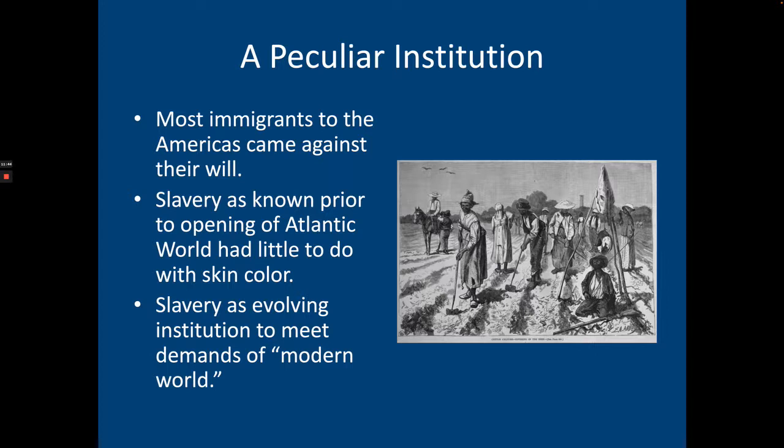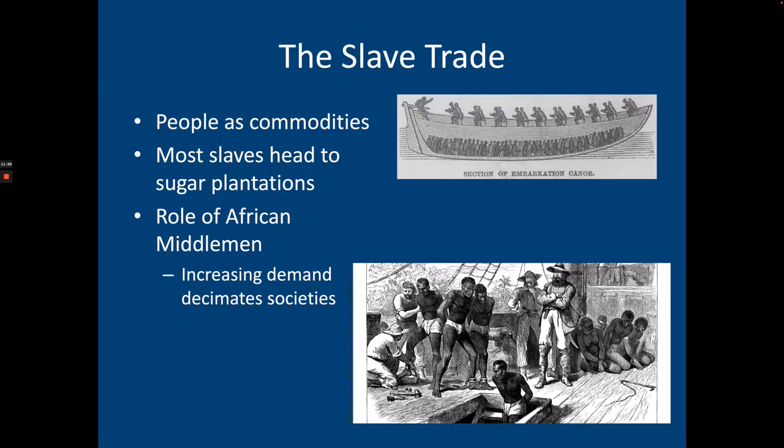And so people become commodities here, right? We're putting a price tag on human beings. And the rise of global capitalism at this point depends upon slavery.